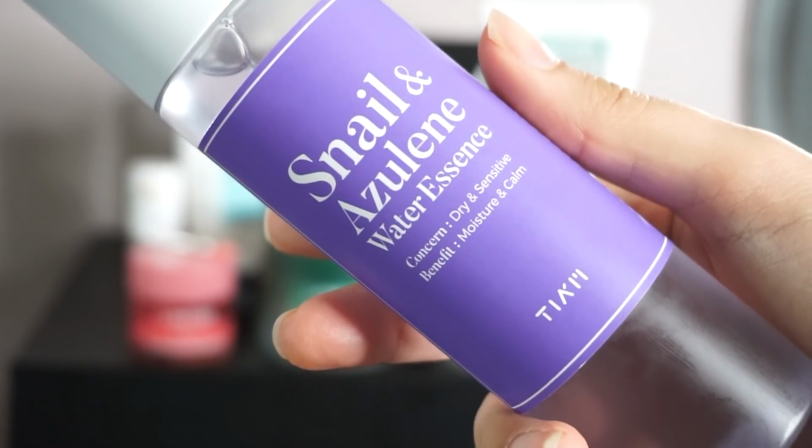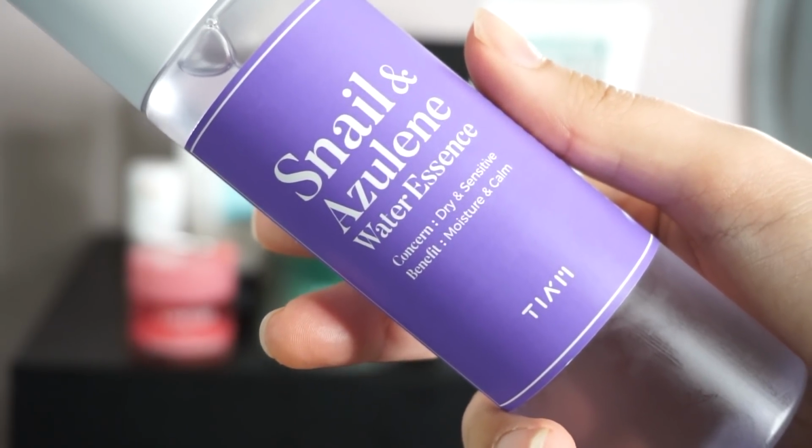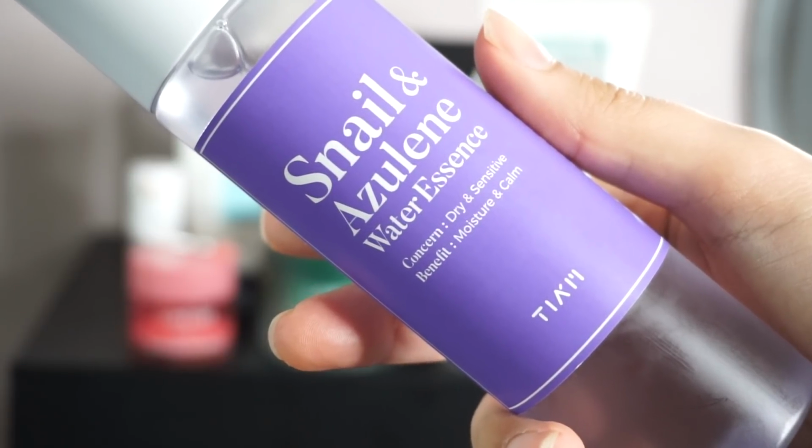Now I'm gonna go in for essence, and this is another TM product. This is the Snail and Azulene Water Essence. And this has like 87% snail in it. Now you guys know I'm an OG snail fan. One of the very first products that made a big impression on me in K-beauty was snail essence. My skin just takes to it so nicely.